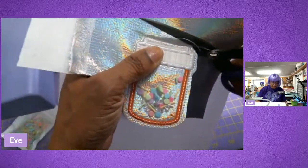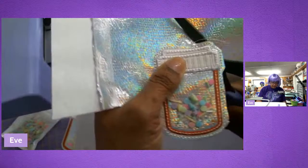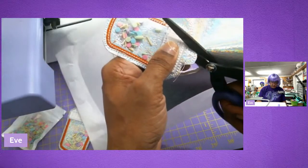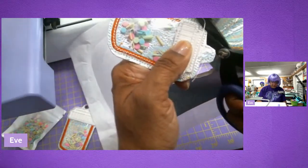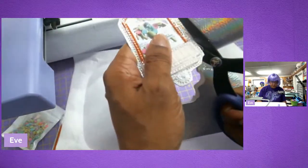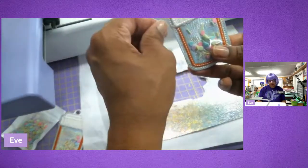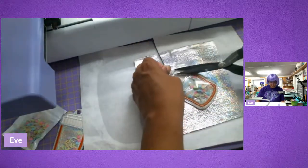These serrated scissors are not super comfortable, but the serrated edge helps me cut easier so that it doesn't hurt as bad as regular scissors with my arthritis. So if I look like I'm struggling, I'm not really struggling, I'm just in a little bit of pain. Okay. Super cute. Okay, so now I'm going to trim this.